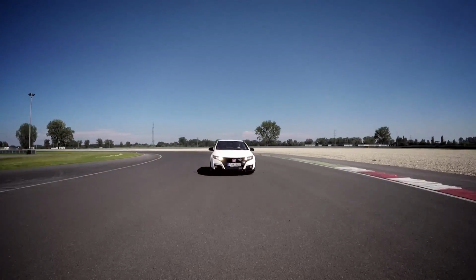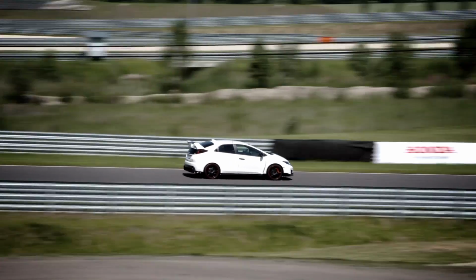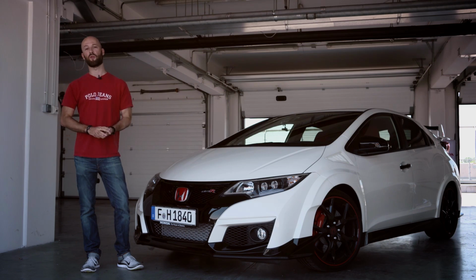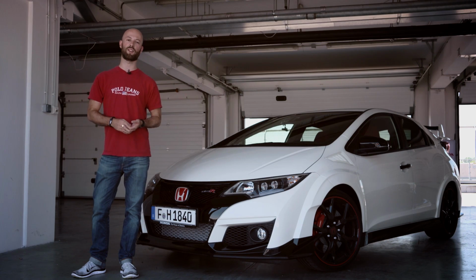We've brought the new Type R here to the Slovakia ring to test it out on track. What can I tell you about that new engine? Well, there is a little bit of turbo lag lower down the range, but once you get it above 4,000 RPM, it absolutely screams towards the 7,000 RPM red line.